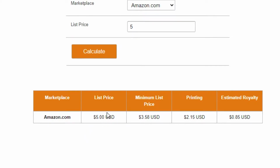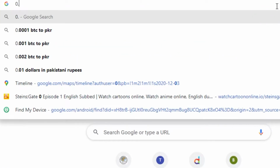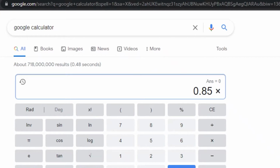So if the listing price is $5, the minimum list price is around $3.50. The printing will cost $2.15, and the estimated royalty on each book is $0.85 USD. And you're just going to calculate that. So if you have 0.85 USD and you're selling around, because it's back to school season, and this is a very usable item, so it's going to be used and then people are going to purchase new. So let's just say for a general estimate, it's going to be pretty easy to sell around 100 units per month, and then you're going to be making $85 in profit.